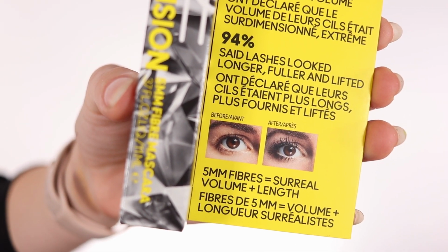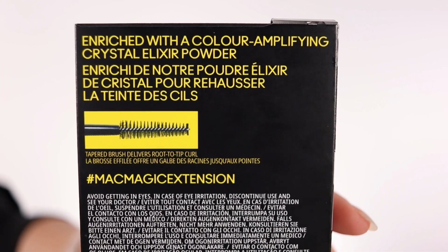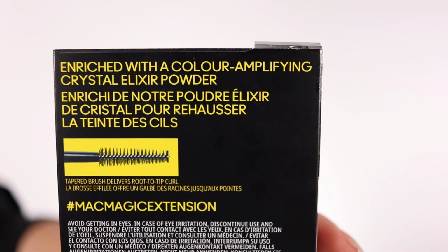So the box is super different than other boxes that I've seen at MAC Cosmetics, of course. This one has more information on the box. Older boxes from MAC Cosmetics are just the square and that is it. So that's amazing that you can see all of the ingredients, precautions, everything. And it's also showing you the brush that you have. And it says that it's enriched with a color amplifying crystal elixir powder, which sometimes I don't know what it means, but it definitely will help your lashes in a certain way in the formulation.